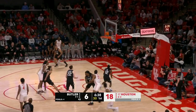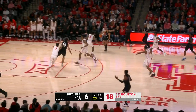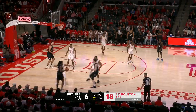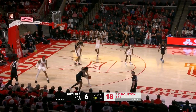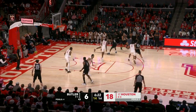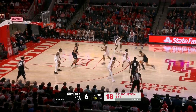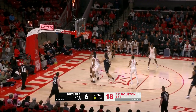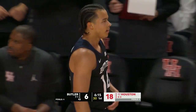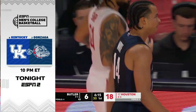Step back, the fadeaway jumper spins out for Terrence Arsenault. Now Butler looks to move it up the floor, forced out near midcourt. And he throws a wild pass that goes off the side of the backboard out of bounds. And nothing is easy at all for Butler on the offensive end.